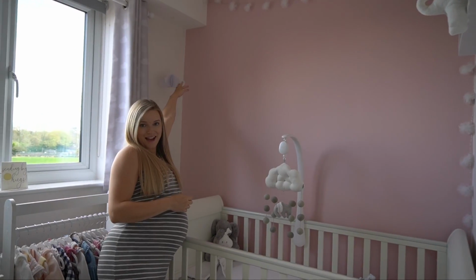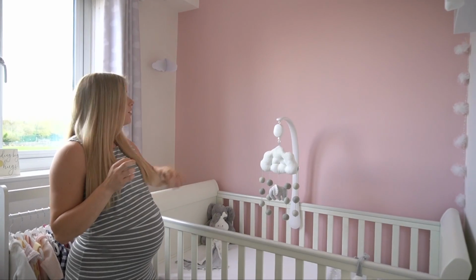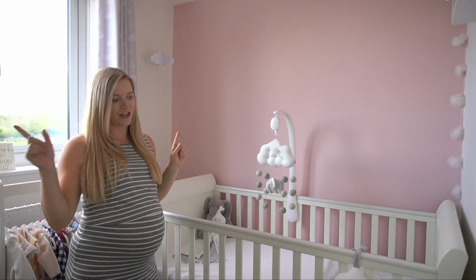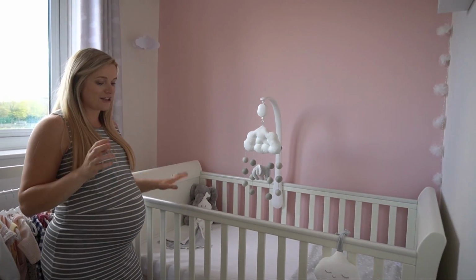And then we've got this hanging cloud, which I bought for our baby shower, which is from Ginger Ray, but we decided to put two in here. So there's one there, and then you'll see in a bit there's one on the other side. Just going with the cloud theme, we thought they were really lovely.